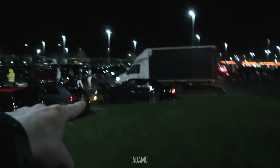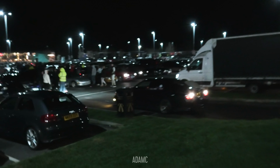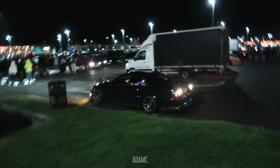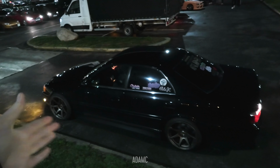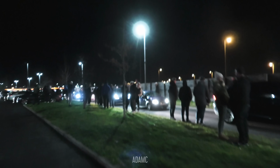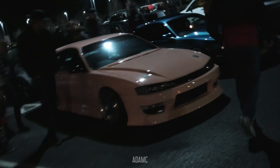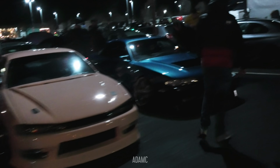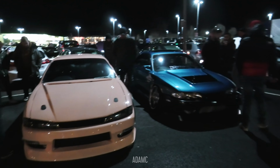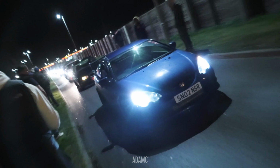Oh, there's a Chaser. There we go, a JZX100 Toyota Chaser. Beautiful. There's a pair of S14s over there. All the cars are coming in a little bit late, so whilst the traffic builds up, let's have a look at these static machines. We've got the peachy S14 next to the turquoise Zenki S14. I haven't seen him in quite a while. A turbocharged DC5 makes its arrival.